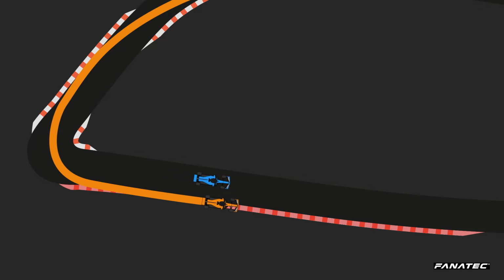The problems don't end there however, as running wide would place you onto that nasty exit curb which really hurts traction, and if you're battling another car here, a mistake like this will leave you really vulnerable going onto that DRS straight.